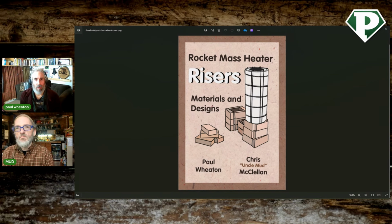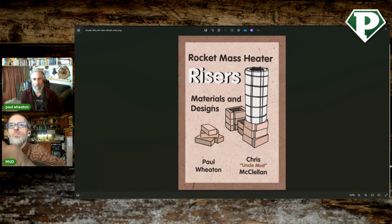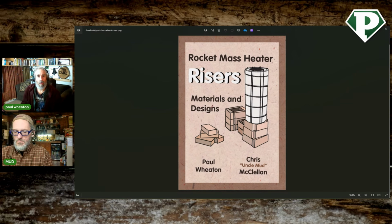Oh yeah, there's the book, the risers book. I feel proud of the risers book. I think it's a very good book, and it's only like 40 pages or something like that. I think that by reading the risers book, you get such an excellent understanding of so much stuff that you are thoroughly prepared to build a rocket mass heater. It has our latest and greatest. And on top of that, we had some of the greats in rocket mass heater stuff come and read the book and put their own commentary in the book. So I really like that collaborative style that we did with it.